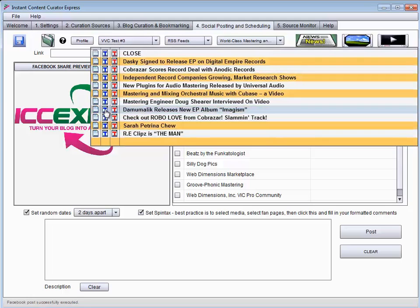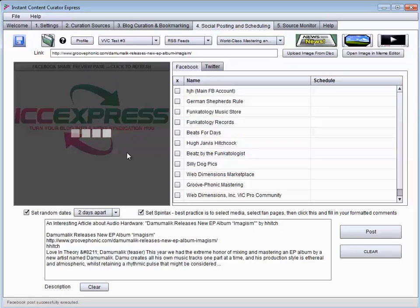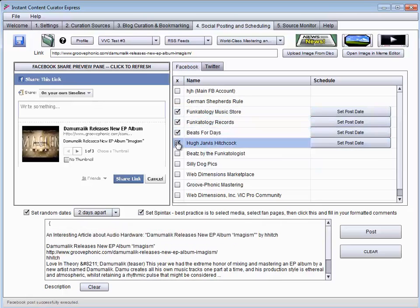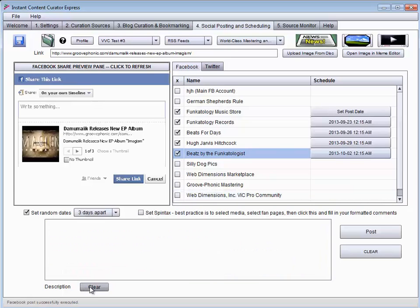So if I grab a link from my website, then that shows up here in the bookmark section. I can go ahead and bookmark this on Facebook, creating a backlink for my website on Facebook and all these different fan pages. I can set them 3 days apart, create a spin text for it.